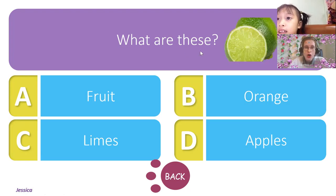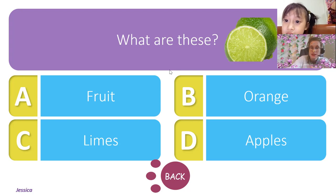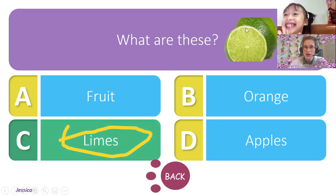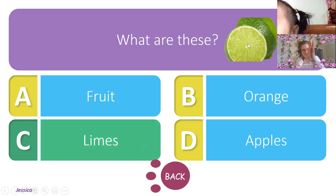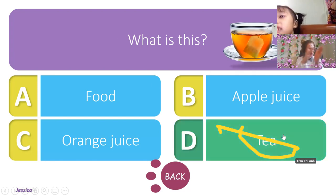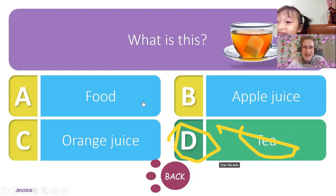Okay. What are these? A, fruit. B, orange. C, limes. D, apples. Which one? A, B, C, or D? Limes. Yes, that is correct. Good work. Nice. Excellent. Okay, keep going. What is this? Tea. Yes, good job. Excellent, Lucy. That's what I want to see from you.